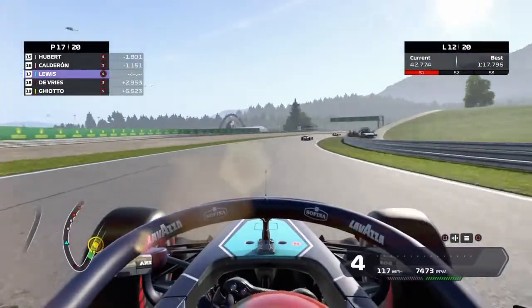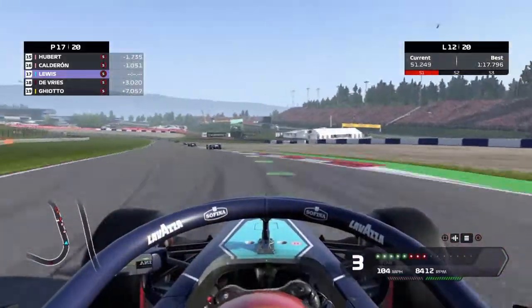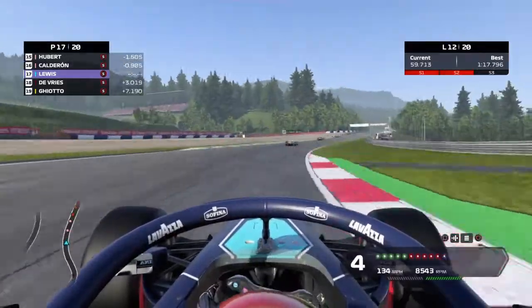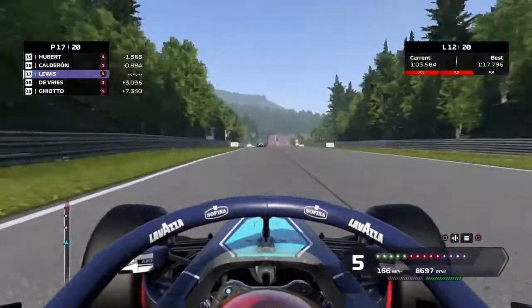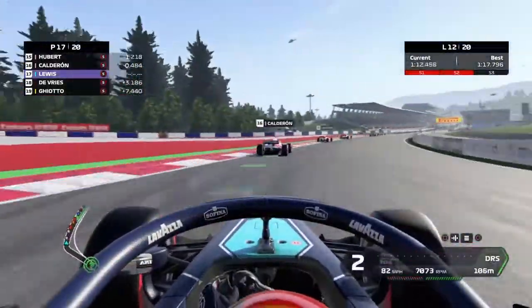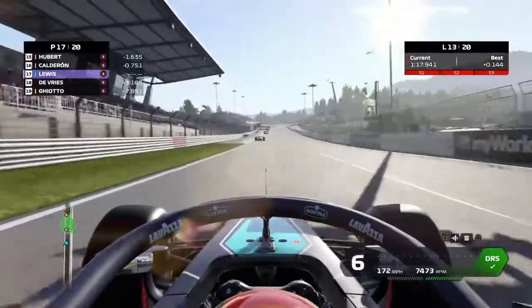I'll be happy then. We're catching up to some other people here. We're kind of catching up to the middle of the grid by this point. Catching up to P16.